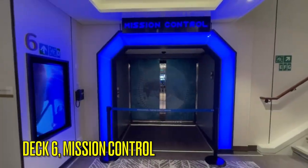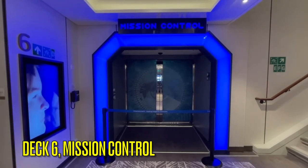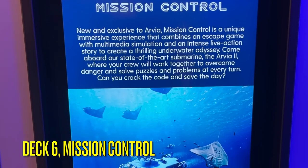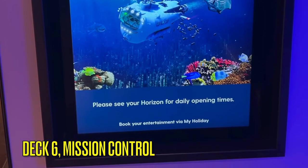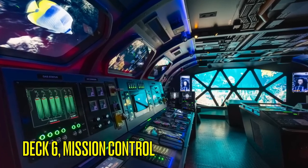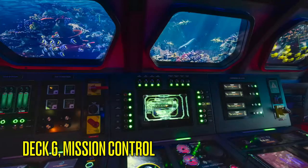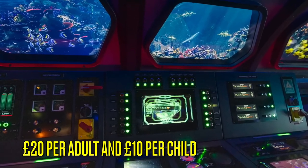Mission Control is located on Deck 6, midship. It's an escape room at sea. Some people just call it immersive theater. You'll be part of a submarine crew where you'll be asked to solve puzzles and problem solve to save the ship. The cost is £20 per adult and £10 per child.